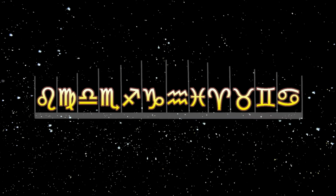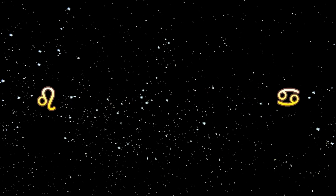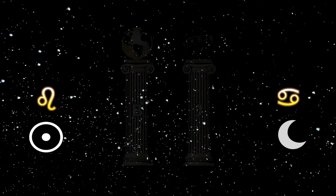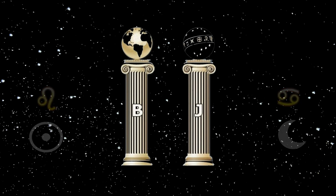Dividing this new baseline system into its houses, and placing to begin with the sun and moon at their respective houses Leo and Cancer, a familiar motif becomes evident. The sun and moon at either end of our baseline system reminds us of our old friends Boaz and Jachin, the 2 mysterious Freemasonic pillars which stood at the entrance of Solomon's temple of old.